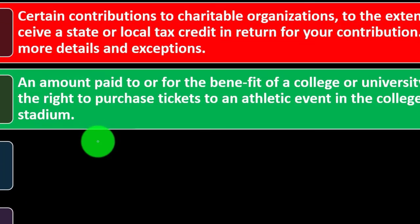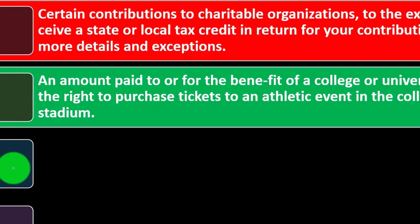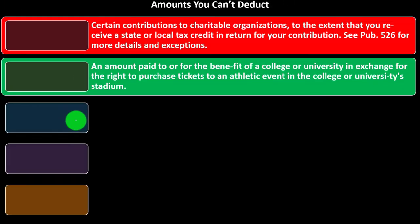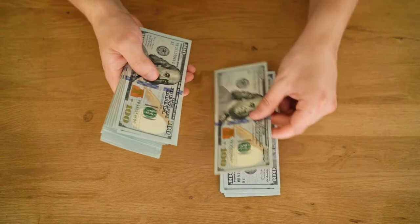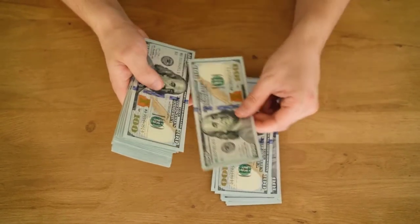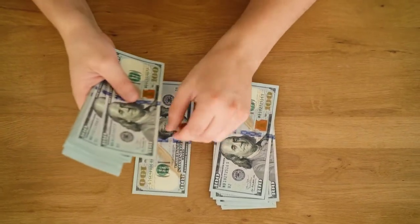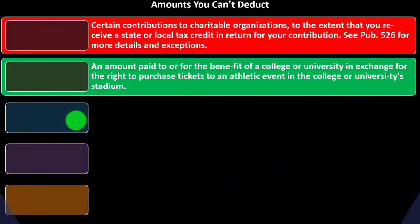An amount paid to or for the benefit of a college or university in exchange for the right to purchase tickets to an athletic event in the college or university stadium. So you can imagine all kinds of situations where people are trying to categorize something as a charitable contribution, but they're really getting a benefit from it. And typically, if that was the case, then it doesn't look like a charitable contribution. It looks like a market exchange, and you don't get a benefit for a market exchange.